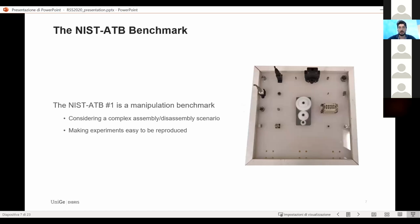And we think that the NIST-ATB benchmarks, well, we have focused our proposal now on the number one, but of course even the other benchmark boards could be thought of as an interesting application scenario for what we are proposing. They represent an interesting tool to collect a human demonstration dataset, since they represent a challenging scenario of assembly and disassembly, in the case of the NIST-ATB number 1.